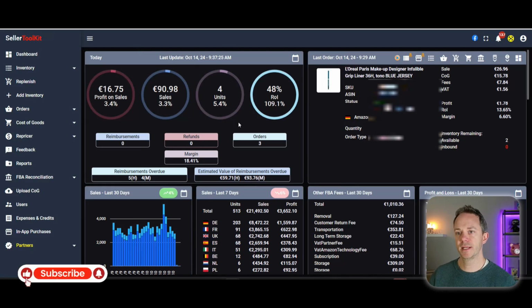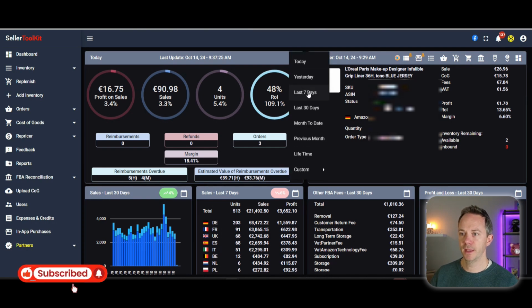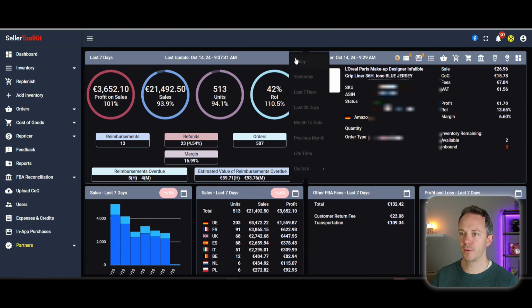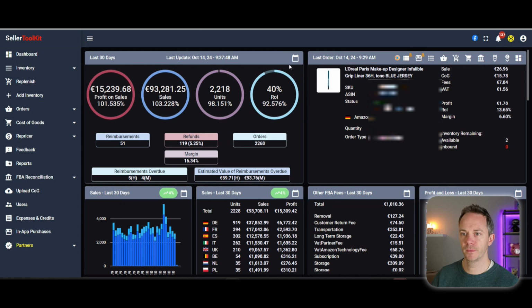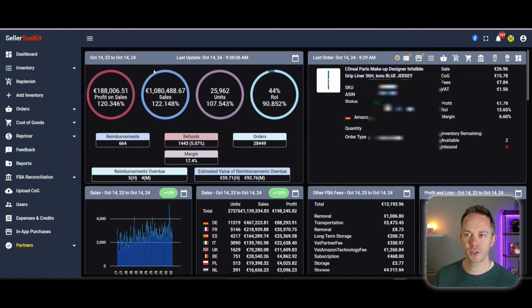Okay, so this is the Seller Toolkit dashboard. Now you've got a real good overview of everything you need here. So this is today. Let's look at the last 7 days. It's going to break down your sales, your profit, the amount of units, and your ROI. 30 days here. And then we can look at also 1 year. Let's quickly look at 1 year. So this is going to put up the last 12 months data.